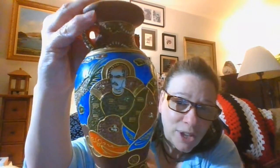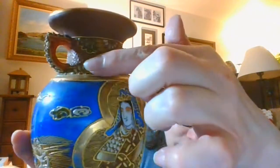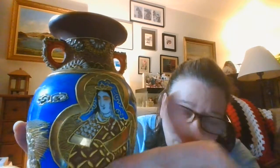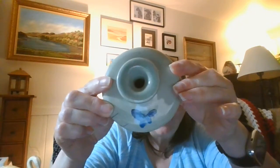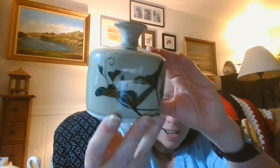And then we have 2 gentlemen on the back, and even the handles, all of these dots here are raised. This is all raised, and you can see all of that is raised. All of this detailing is raised. It is so beautiful. This is a handmade piece from 1981. It is dated on the bottom. It is a really nice hand-turned vase and hand-painted or glazed.